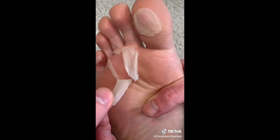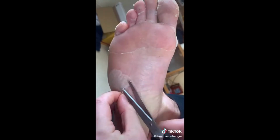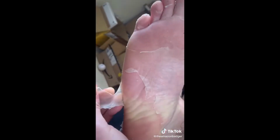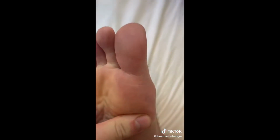It took about 4 days before anything happened, and I was a little underwhelmed at first, but it just got worse and worse until my foot was literally like a snake shedding its skin. I even had to bring in a pair of scissors to cut off the flappy bits. But after a crazy amount of skin had come off, I was left with really soft feet, so I definitely recommend it, and I'm glad I tested it out.